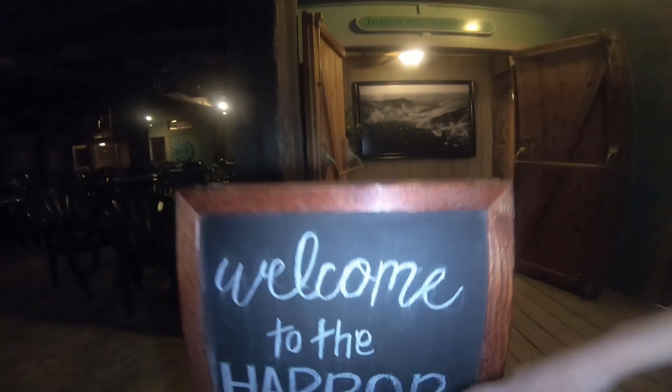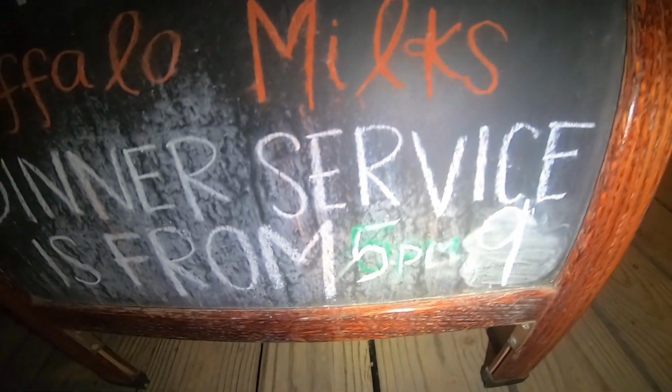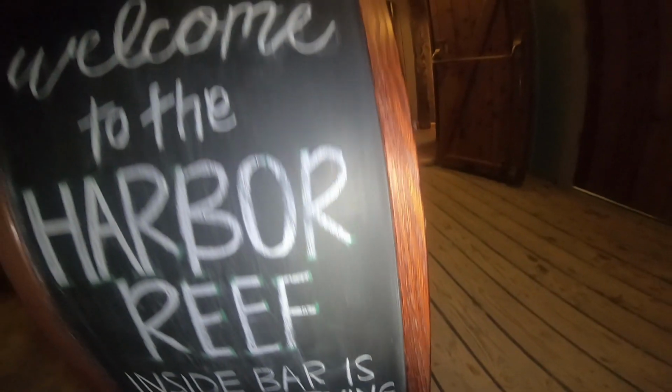This place is called the Harbor Reef. It says, "Welcome to the Harbor Reef." Inside the bar is open and serving buffalo milk, which is very popular here in Catalina Island. Dinner service is from 5 p.m. to 9. So we're getting close to the closing time, but there's an old picture of Two Harbors right there. The Harbor Reef restaurant is actually pretty famous around here.